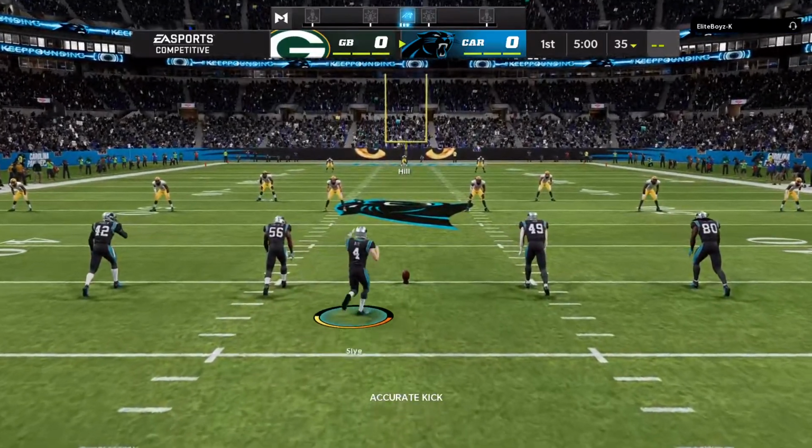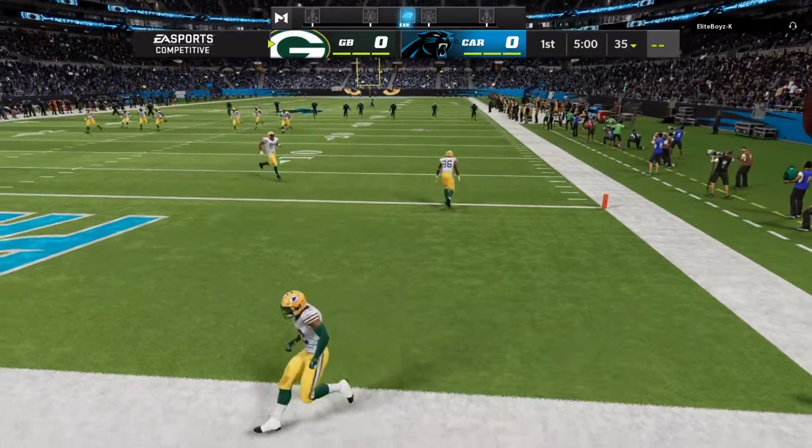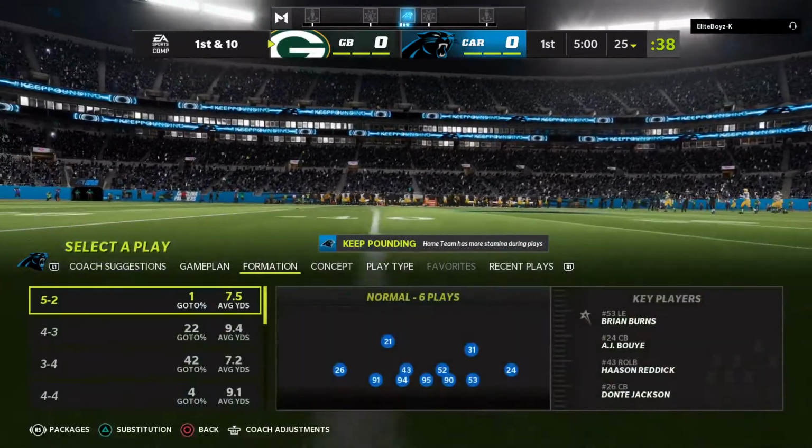Joey Sly, the kicker, stands ready. And off we go from uptown Charlotte. And that'll carry over the back line of the end zone for a touchback.